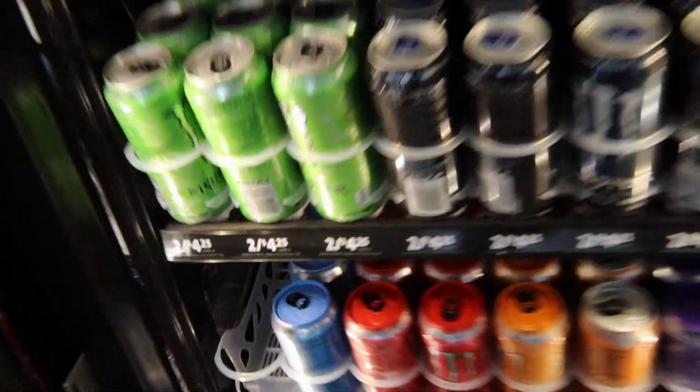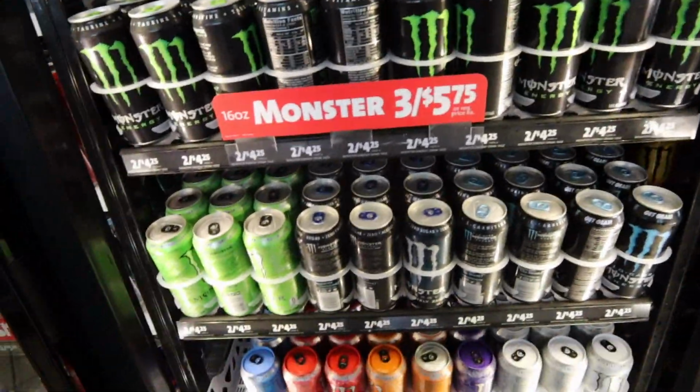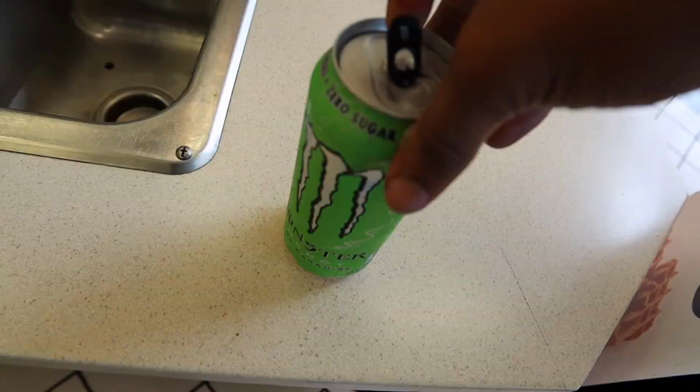The gas gauge is broken. Which one are we going with? All green or the classic? Green or classic? Green or, you know what? Let's go with the green. I've had the classic way too many times.